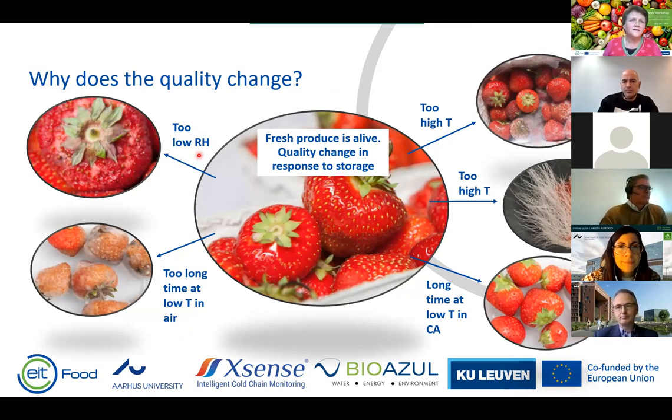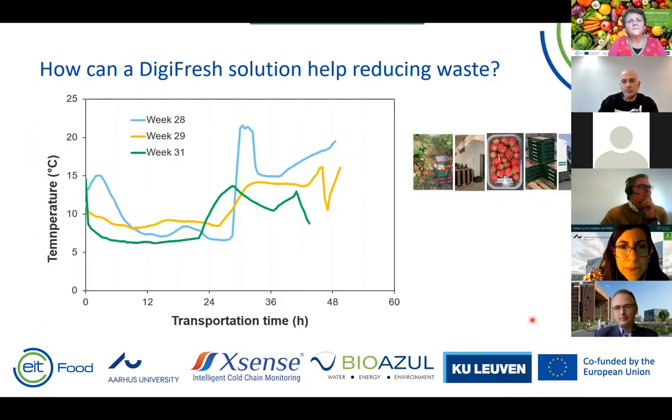If the relative humidity is too low, we have desiccation. If the temperature is too high, the strawberries will very soon rot. Or if the time is very long at low temperature in air, we will also have decay of the strawberries, which you can see here. And this picture shows how the quality of strawberries is preserved if we have a very low temperature but use controlled atmosphere. So these are some of the reasons for the high waste of fruit and vegetables.